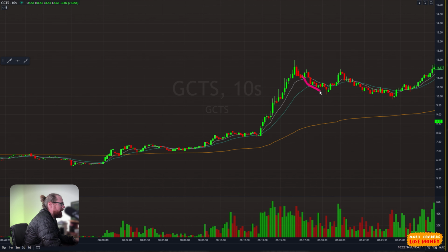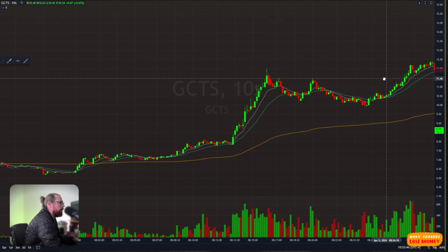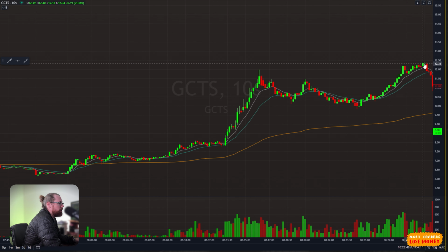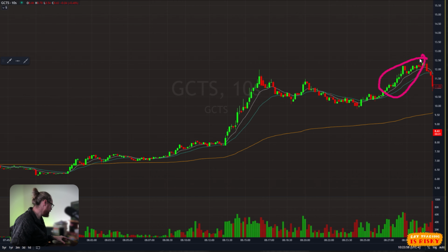So it ends up going sideways. It comes up to 12, rejects, comes back down. And right here, as it starts to come back up, I got in for the break of 1150. We squeeze up to 12 and go up to 1250. And this was actually my best trade of the day. Even though this was a smaller move, by this time I had a cushion. And on this trade, I was able to get myself up $4,000 on the day, which is pretty solid.